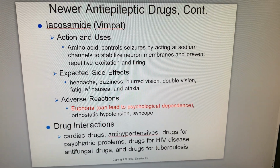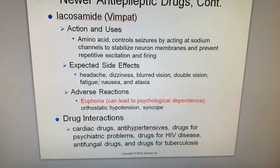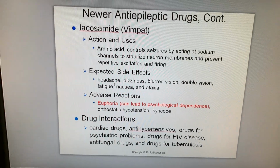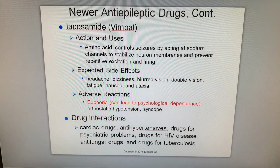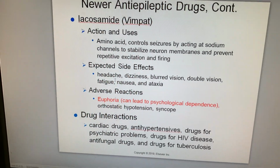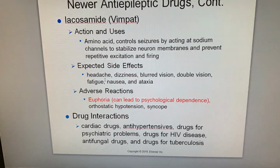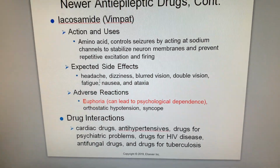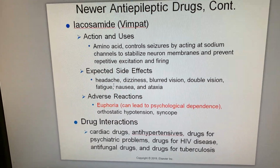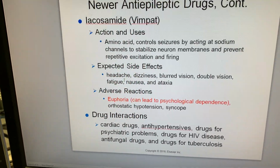Now, this drug is different from some of the others in that people have reported a feeling of euphoria. This drug makes them feel wonderful. Euphoria is excessive happiness. And unlike the lamotrigine or Lamictal, Vimpat can cause the person to be exceedingly happy, which sounds like a good thing, except people get very dependent on that feeling of extreme happiness, and they might take this drug in ways they shouldn't. They can get psychologically dependent. It also can cause the blood pressure to drop, causing the person to become dizzy.